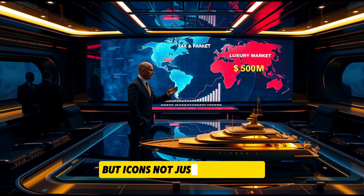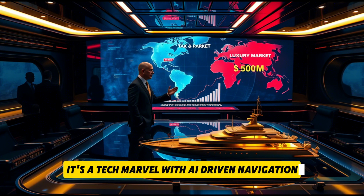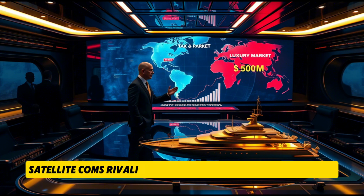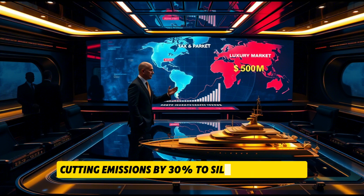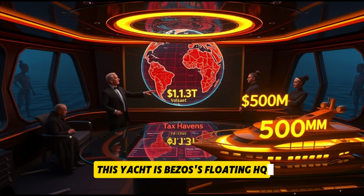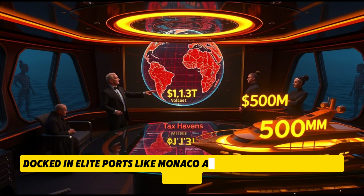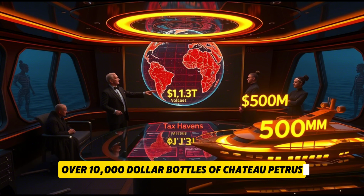But Icon's not just about flash. It's a tech marvel with AI-driven navigation, satellite comms rivaling Pentagon systems, and hybrid sails cutting emissions by 30% to silence eco-critics. This yacht is Bezos' floating HQ, docked in elite ports like Monaco and Dubai, where deals are sealed over $10,000 bottles of Chateau Petrus.